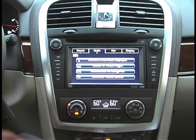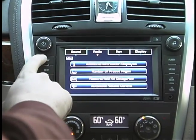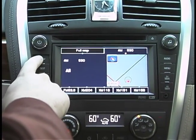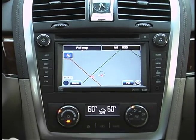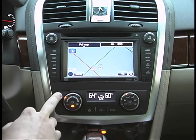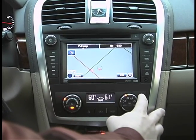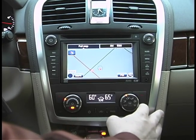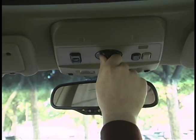For those of you who like to travel, there's an optional navigation system that's available on the SRX. Another nice feature is what we call dual climate control, which means you can set the climate for driver and passenger. And there's separate controls for the rear.